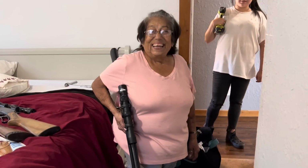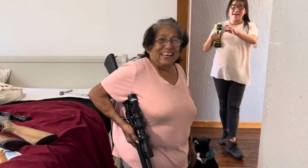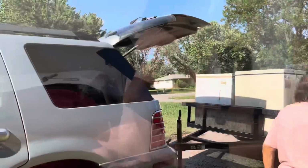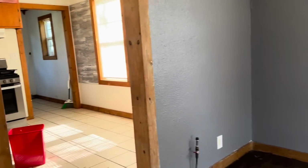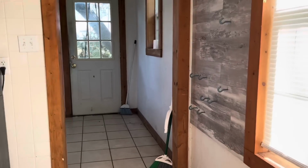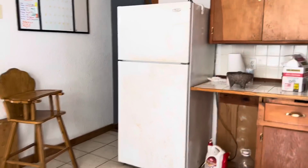What did you say? Let's go hunting. Oh my gosh. Y'all look out. Abuelita's busy. Guys, so we're loading up. Still loading up. This is a second load. We've got all of this still. But look at this. Ginormous house. This house keeps getting bigger and bigger, where the other house keeps getting smaller and smaller. But it's getting there, you guys. We are getting to that point.